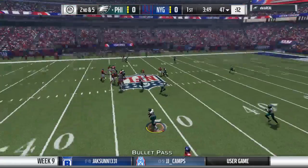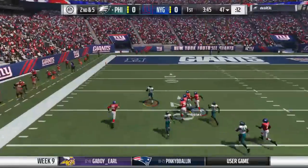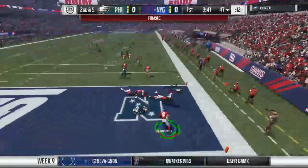They'll look to throw here, and he fires one that's intercepted. A big seam, and he might go all the way. And now look at this, big gain, but a fumble. That ball's got to come out quicker.